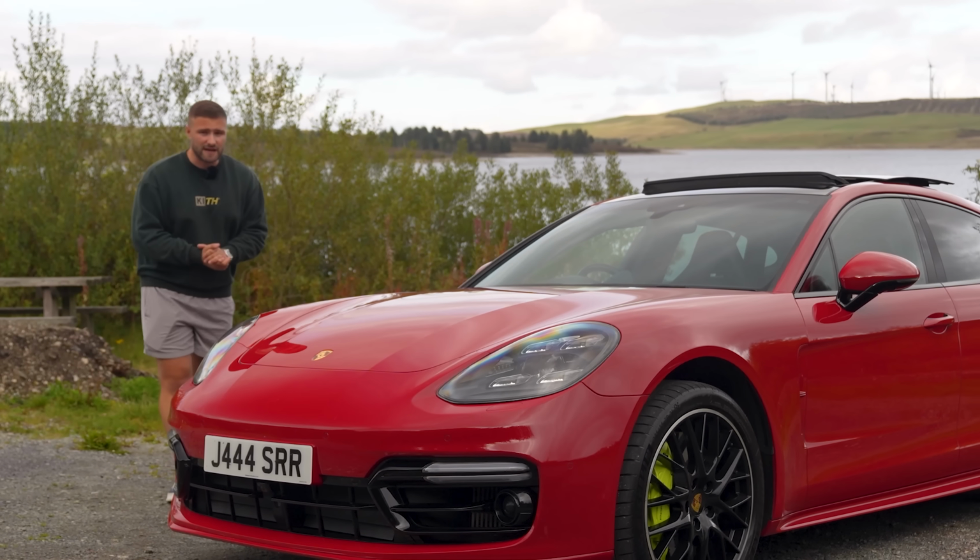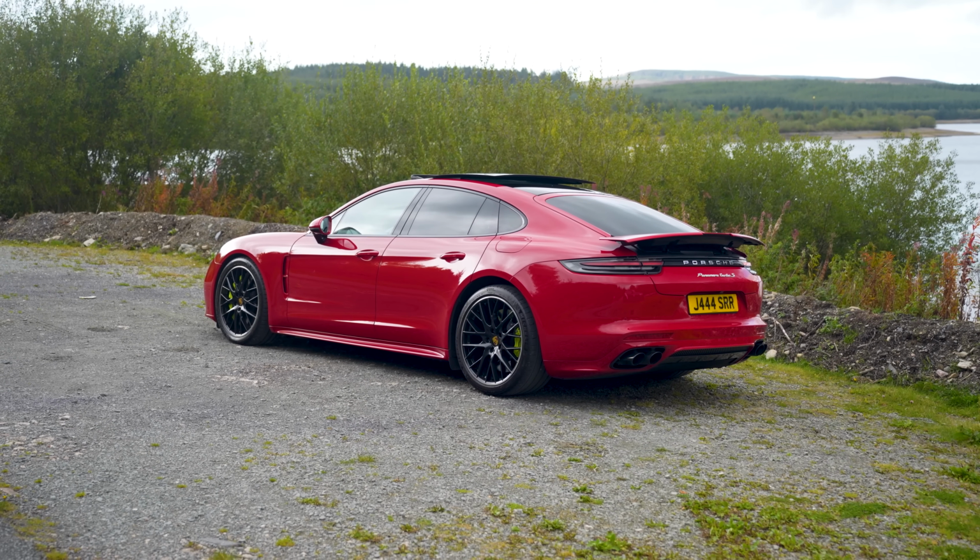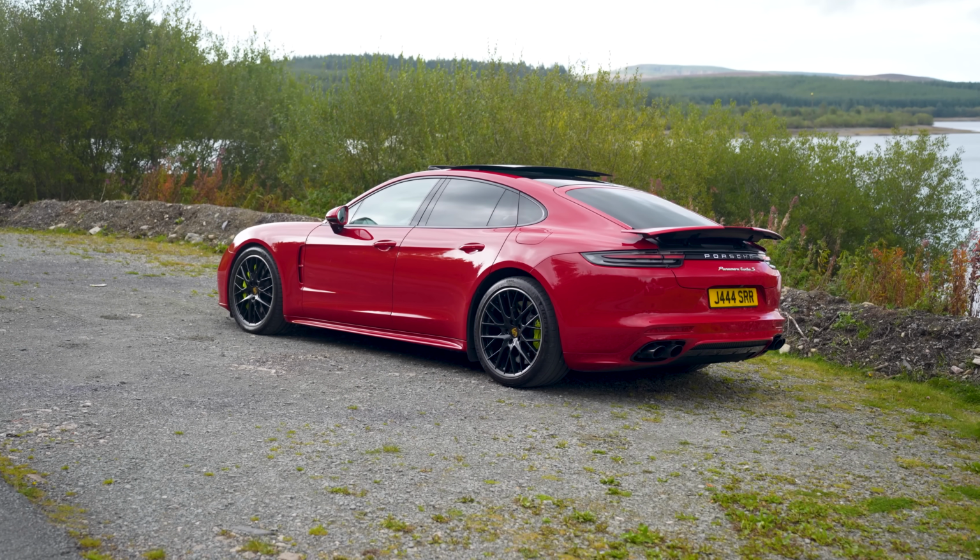But still, at £60,000, that's a lot of money. But it's a lot of car, because when you compare it to other Panamera models, this looks like a no-brainer.